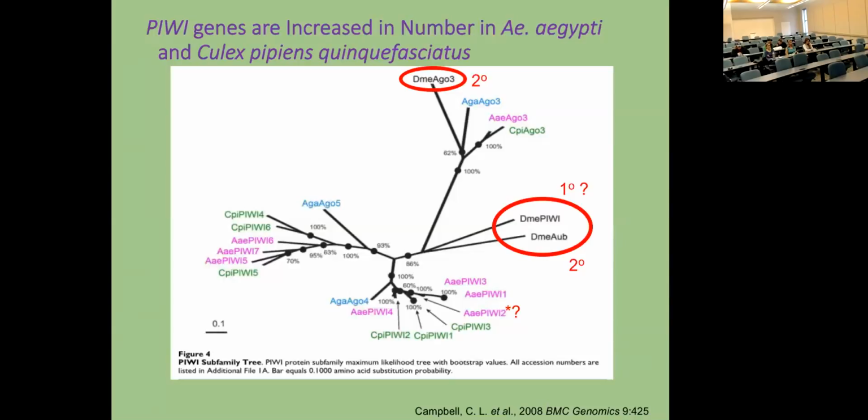If we looked at the Drosophila work, we would have three major piRNA biogenesis genes: AGO3, Piwi, and Aubergine. You can see from this chart, which is a phylogenetic tree, that they have those Drosophila ones circled. And then you can see that in mosquitoes, looking at Aedes aegypti, which is in the magenta, whilst we have a single AGO3 gene, which is mapping closely to the Drosophila AGO3 gene, we have 7 Piwi genes.